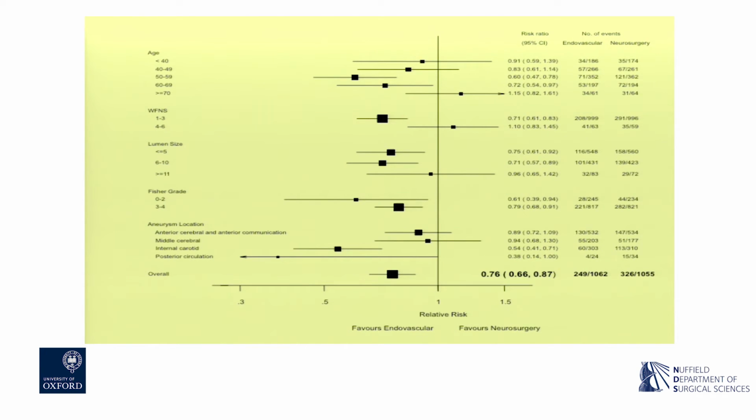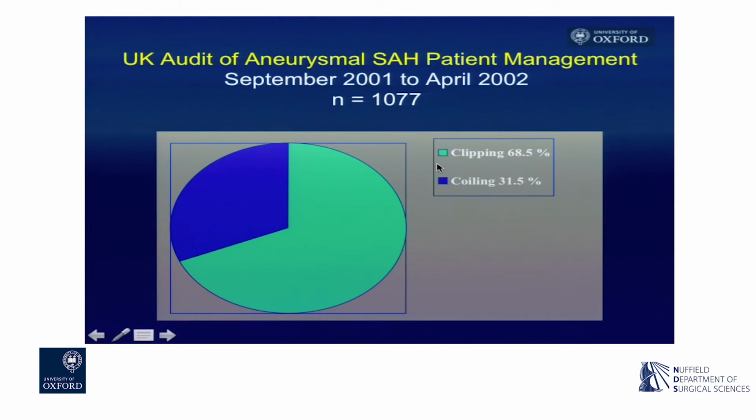Randomization naturally, because of the requirement for equipoise, selected better patients because they had to be able to withstand neurosurgery. The benefit there was clear in the good grade patients. The poor grade patients, you can see the paradoxical effect of a small sample. So that was the effect. That was the result of ISAT, and the effect was immediate.